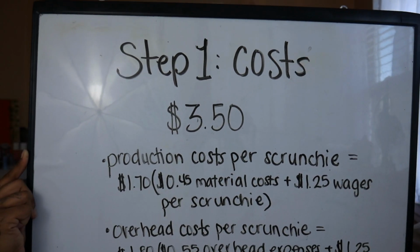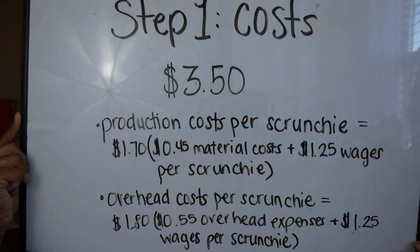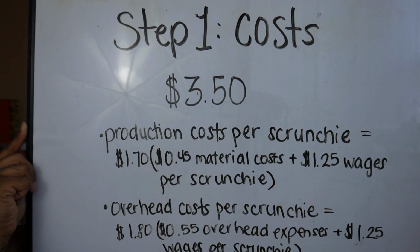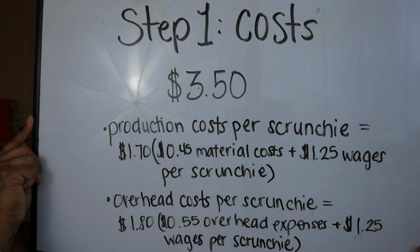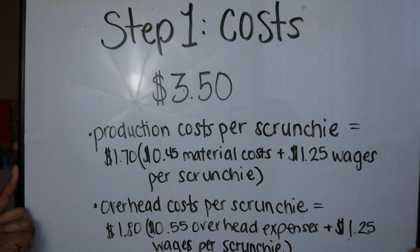Now you want to do your overhead cost per scrunchie. Total is going to be $1.80, meaning that I'm spending 55 cents on my overhead cost for production per scrunchie, and then also paying myself again $1.25 per scrunchie. So this is what your formulation should look like when you're trying to set up your cost, okay?